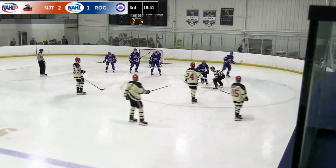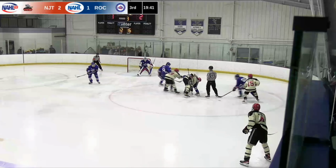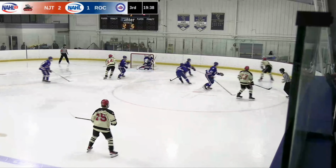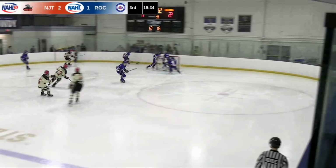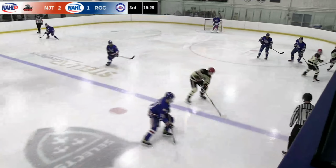Teams have played. And I think it's important to mention, this is the very last time that the Rochester Junior Americans and the New Jersey Titans will play against each other this season. They will not see each other all the way until the Robertson Cup playoffs if both of them make it. So already in October, we say goodbye to New Jersey.